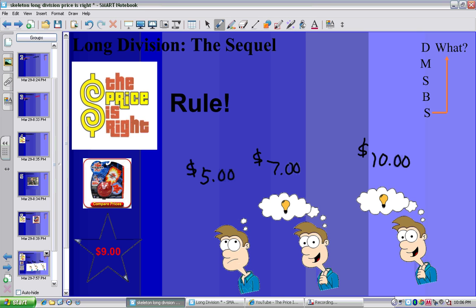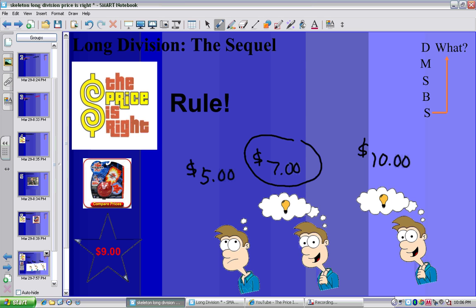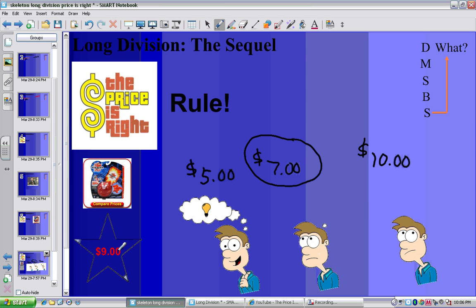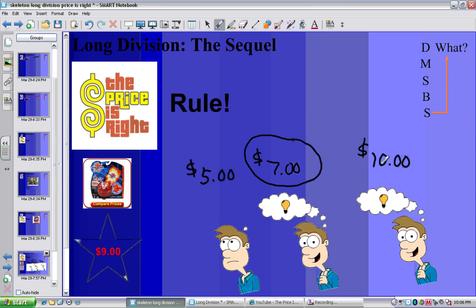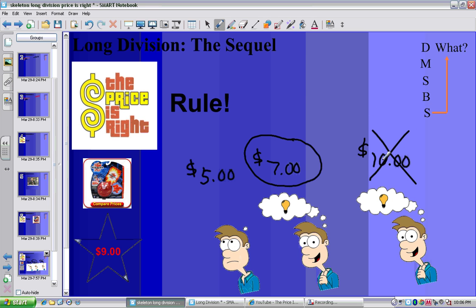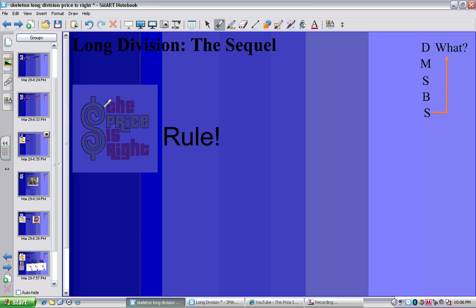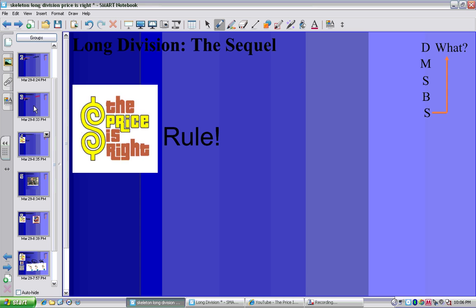Who's the winner? Well, based on the Price is Right rule, our winner is actually contestant number 2. Although he is $2 away, and contestant number 3 is only $1 away, contestant number 3 broke the Price is Right rule. He went over. His bid was too big. The same will work in our long division problem. So let's go ahead and try this problem using our Price is Right rule.